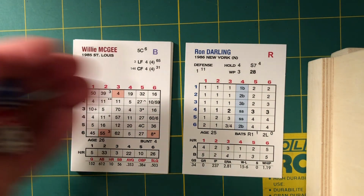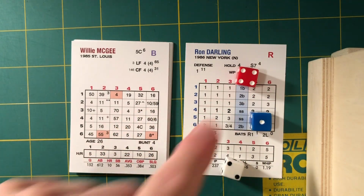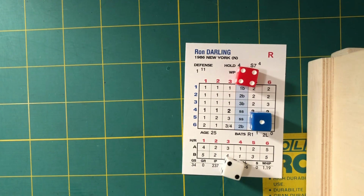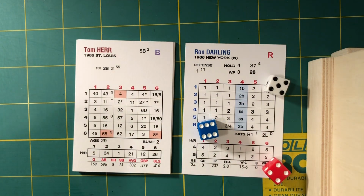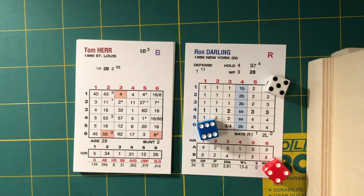1-for-2 for Willie. And the pitch is a 4-2. That's a 5. And that's grounded to Hernandez, who's going to flip to Darling covering. And there's one out in the bottom of the fifth. Now it's Tommy Herr. 1-for-1 with a walk for Tommy. He has the Cardinals RBI in the day. The pitch, 4-5 is a 6 to second base. Is Wally Backman, and he's going to throw to Hernandez for two outs.